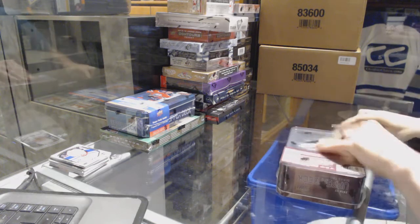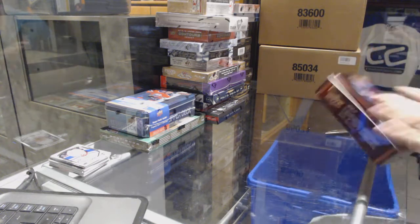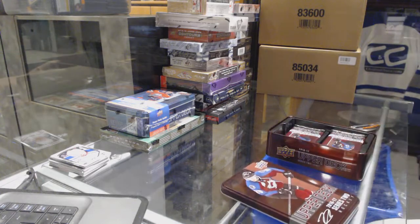Continuing on, CNC group break number 7,000. We're on to the 16-17 Series 1 and 2 tins, starting with the Series 2 tin.